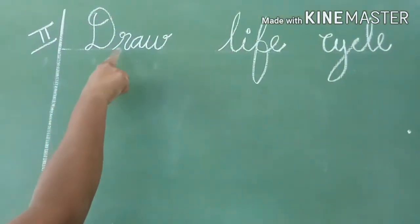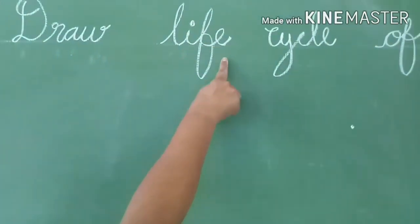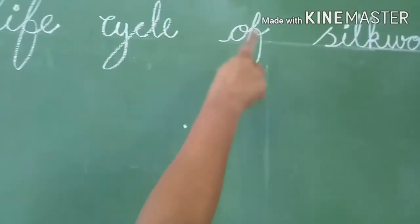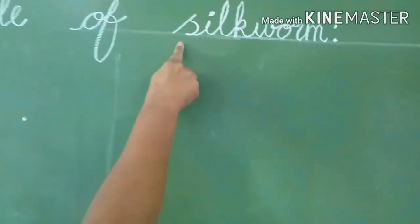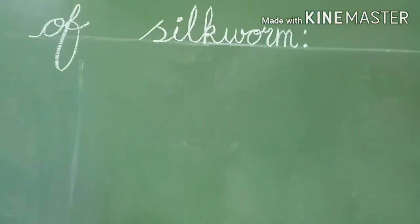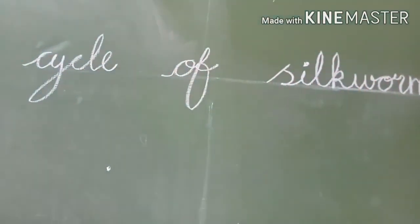Second pattern is draw, D R A W. Draw. Life, L I F E. Life. Cycle, C Y C L E. Cycle. Of, O F. Of. Silkworm, S I L K W O R M. Silkworm. Second pattern is draw, life, cycle, of silkworm.